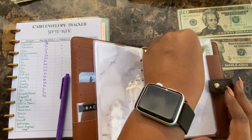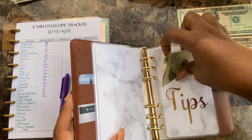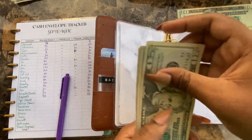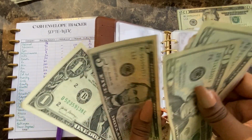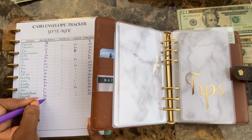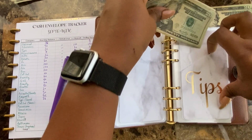This is actually the first time I'm writing down how much I have, and it feels good to do it like this. I don't have to wonder anymore, like, how much do I have left? Tips has 20, 40, 45, 50, 55, 60, 65, 70, 75, 80, 85, $86. So 86, we're not adding anything to it, and 86.